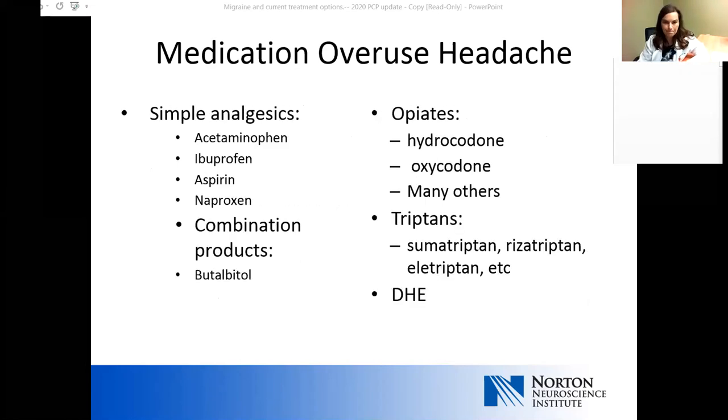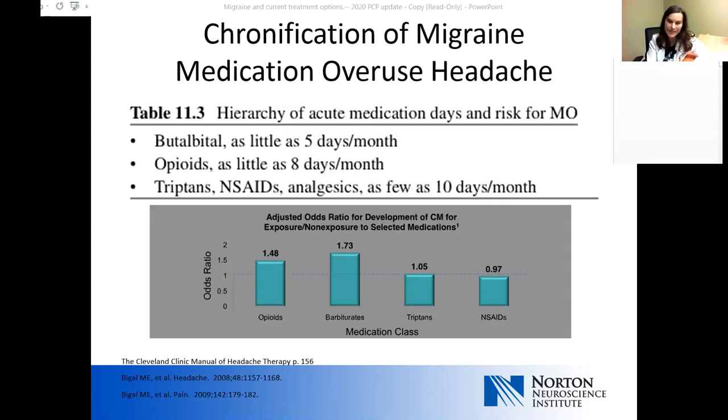Next slide. So what causes it? Most of our old treatments: the simple analgesics, acetaminophen, ibuprofen, aspirin, combinations, butalbital, the opiates, even our triptans and DHE. So here is how often it takes. Butalbital is as little as 5 days, opioids as little as 8 days a month, and the triptans and NSAIDs as little as 10 days.